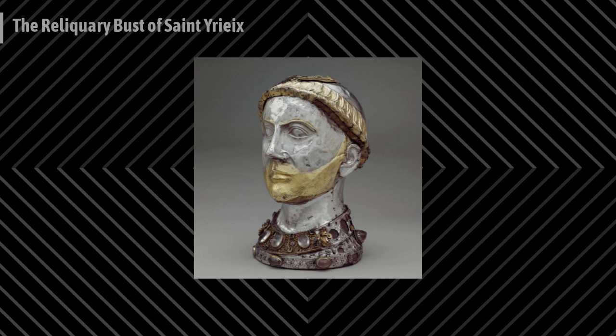Although often overshadowed by later periods like the Renaissance, medieval European art is a fascinating time in art history. Religion heavily influenced the creation of objects like today's podcast subject. The reliquary bust of Saint Yrieix is not only a beautiful sculpture in its own right, but considered to be a holy piece of liturgical importance. So to learn more about it, keep on listening.